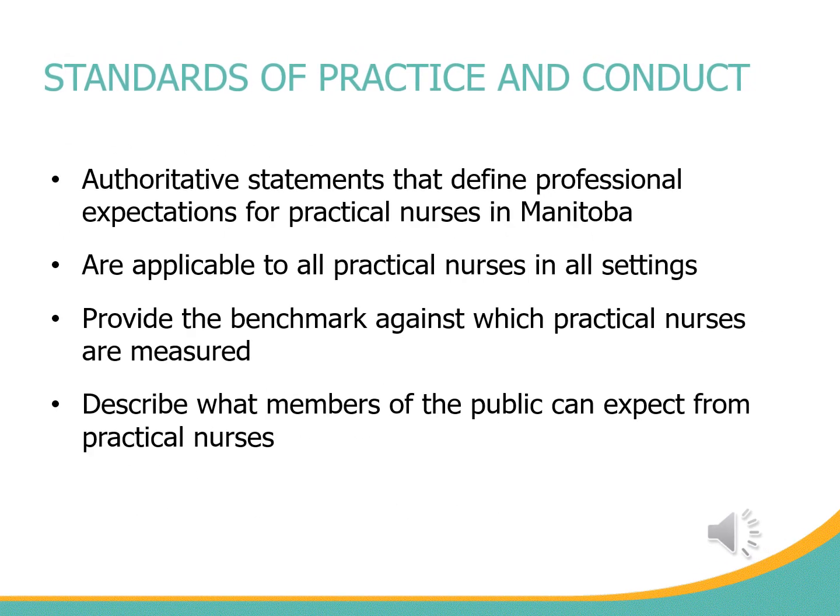The standards of practice and conduct are authoritative statements that define professional expectations for practical nurses in Manitoba. The primary purpose of the standards is to direct safe, ethical, and clinically competent practical nursing practice and professional conduct. The standards also provide the benchmark against which practical nurses are measured. They describe what members of the public can expect from practical nurses in our province. In this way, the standards establish the foundation for a relationship of trust between the public and the profession.